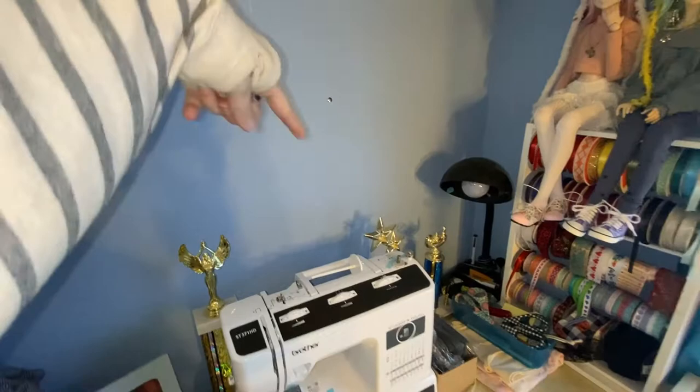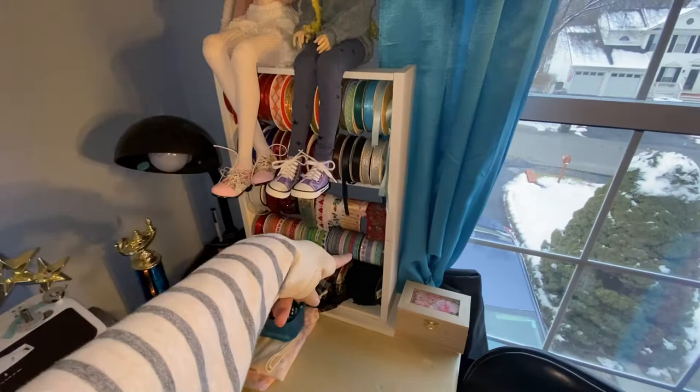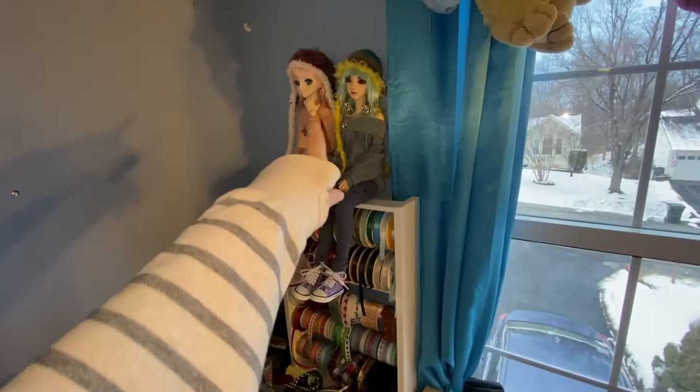This is new. I just got this. It's really awesome. It's for all lace and stuff. This is my unfinished projects here and here. Scissors and stuff. We got Lou and Mika. Hi, Lou and Mika.